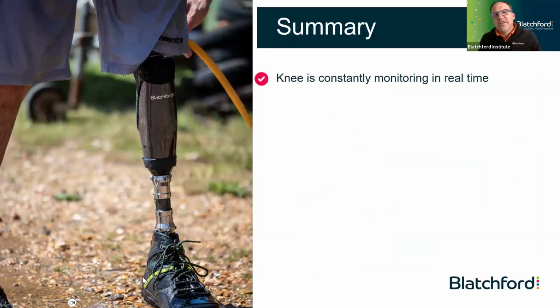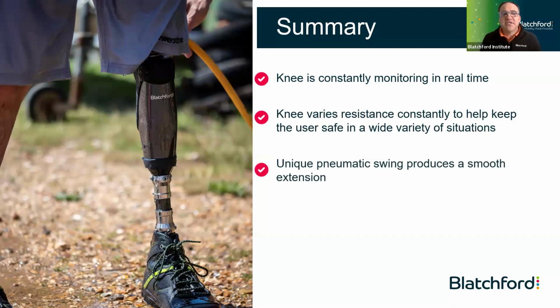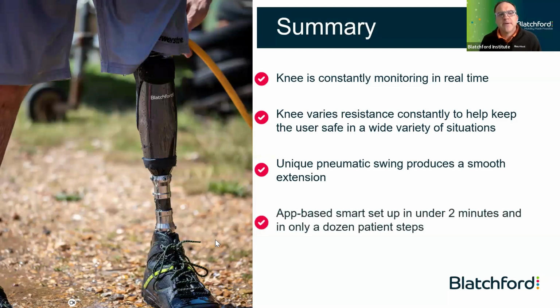So in summary, the knee is constantly monitoring in real time what the user is doing. It's going to vary the resistance, this hydraulic resistance, constantly to help keep the user safe in a wide range of situations. And then once they're safe, the pneumatic swing is really going to provide that extension assist to make it a nice, fluid, easy walk when they're walking. So it's very smooth reacting for the user.